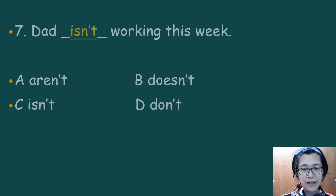Do you remember the auxiliary verbs "does" or "doesn't"? After "does" and "doesn't", you must use the verb root, the infinitive. You can't use -ing. So here it has -ing, so you must use the "be" form.